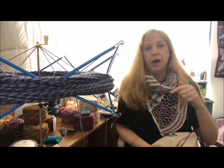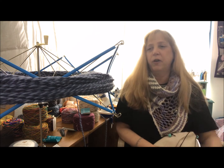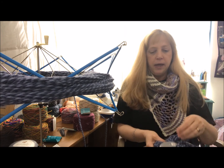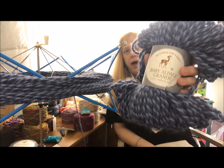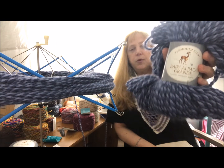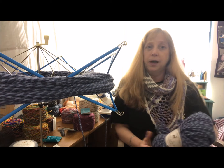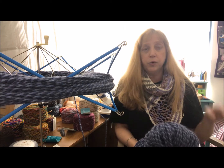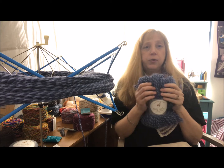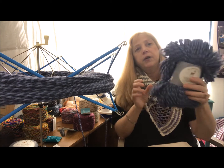Starting off, I'm going to do yarn first because, as you can see, I'm in the yarny mode here. One of the yarny gifts I acquired recently is on my Swift right now, and it is some gorgeous baby alpaca, chunky, from Plymouth Yarns. I have never used Plymouth Yarns before, but it's interesting that a number of people gifted me yarn from this company this time. I guess these people went to yarn shops, and this is something you find at most yarn shops. I'm not sure what I'm going to do with this.